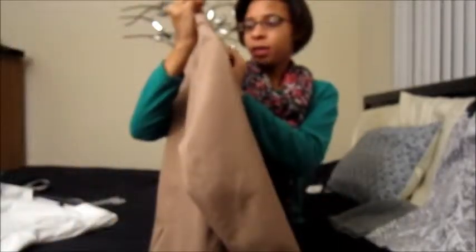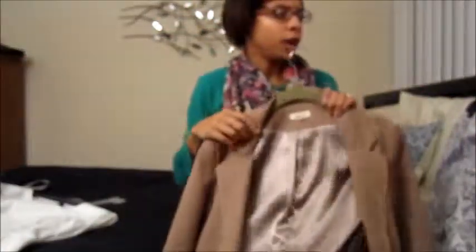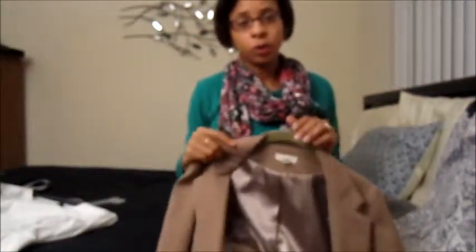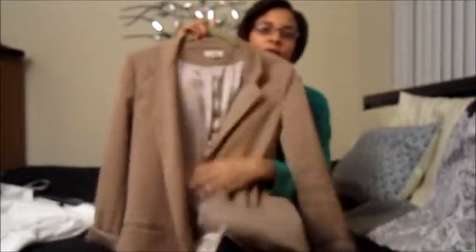It's a size medium. It's from the brand Silence and Noise, which I believe is sold at Urban Outfitters. It's either Urban Outfitters or Anthropologie, but it was really cute. It was on sale. I think it was 50% off.